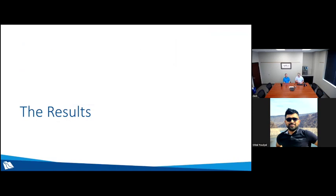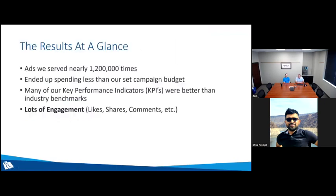So we'll talk about the results that we had from this 2 month campaign. Here are the results at a glance. For that $10,000, we had our ads served about 1,200,000 times, which is fantastic, and covered our service area very well, which is the region that we were targeting. We ended up spending less than our campaign budget, so that's always a win. And that's basically the only reason that I'm kept on the team, is that I can continue to not spend our entire budget. Many of our key performance indicators, which I refer to as KPIs and which you'll see later in the slides, were better than industry benchmarks, and we got a lot of engagement. We were extremely surprised and happy with the results.